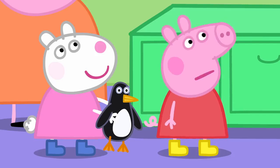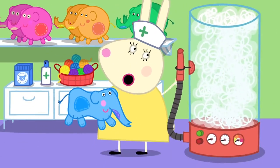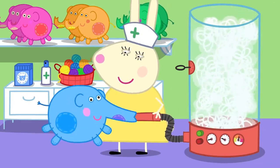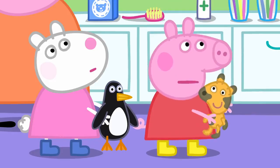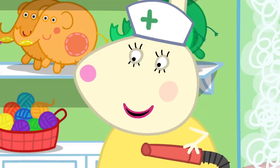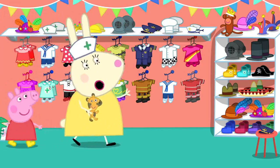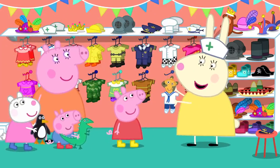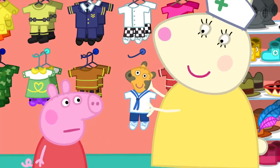What do you mean? Look, this elephant is a bit sad, but he just needs more stuffing. Teddy likes being floppy, thank you, Miss Rabbit. Would Mr. Dinosaur like some extra stuff? Okay. Would Teddy like a new outfit? Here we have a smart sailor's uniform. But Teddy is a girl. Girls can be sailors too, Peppa.